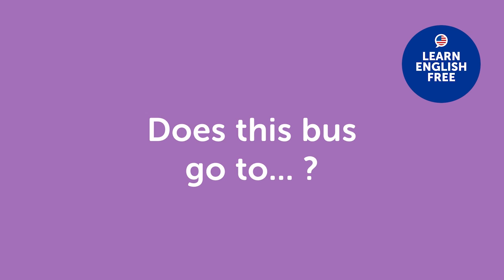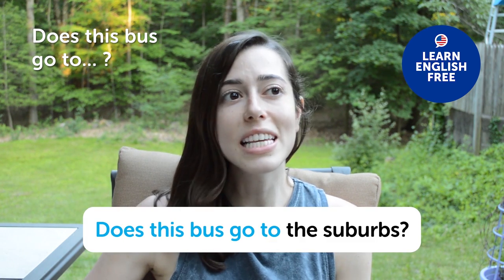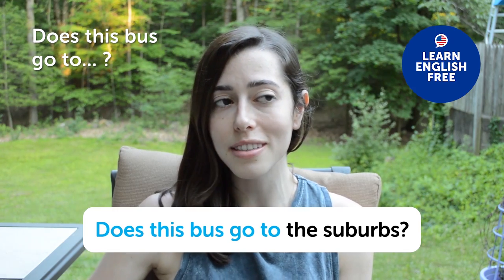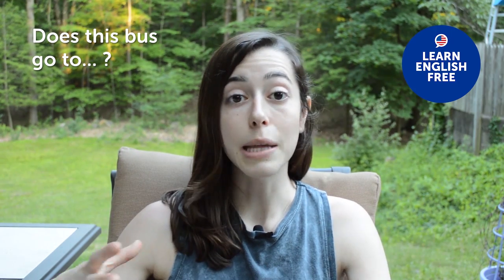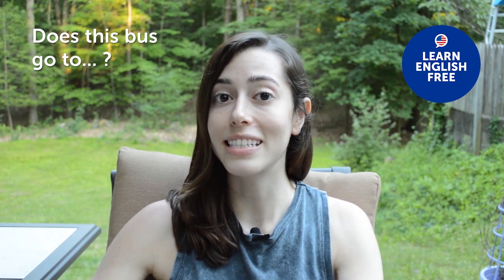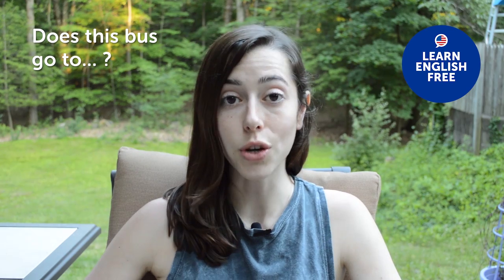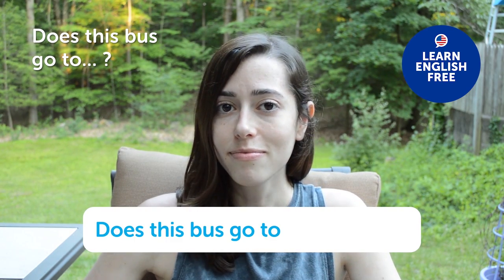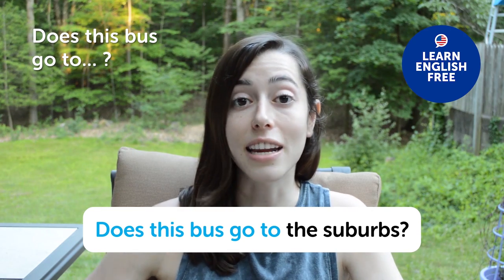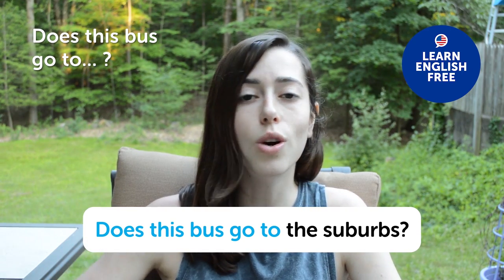Does this bus go to the suburbs? Does this bus go to is a way of asking whether or not the bus that you're looking at has the destination that you need. So you might get on the bus and ask the bus driver, does this bus go to the suburbs, whatever destination? And the bus driver will answer and tell you, yes, get on, or no, you want a different bus.